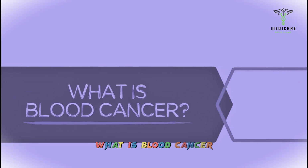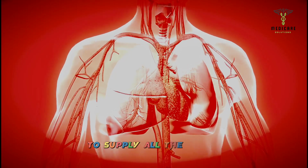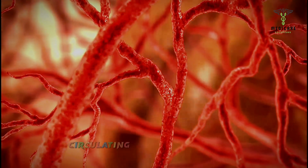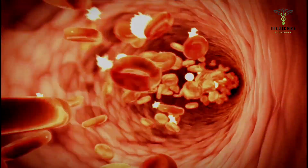What is blood cancer? Blood flows through our vessels to supply all the body's organs and tissues with nutrients. In the roughly 5 liters of blood circulating through our bodies, there are billions of blood cells with different functions that are vital to life.